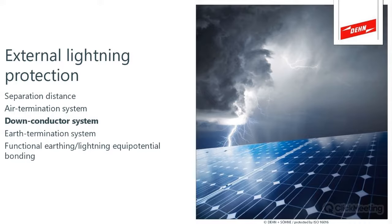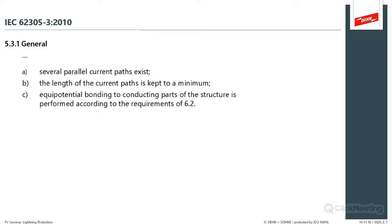Moving on to the down conductor system, this would be more relevant, I would say, on rooftop scale PV plants rather than free field plants, but it's still worth looking at. So the down conductor system has the function of conducting the lightning current from the air termination rod down to earth via a series of conductors. The standard does say that you need more than one down conductor if it's not an isolated system, and the length of these down conductors must be kept to a minimum. They must be bonded correctly with all the relevant clamps and components throughout the system.